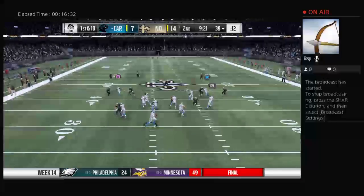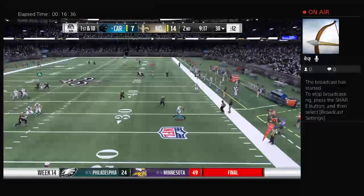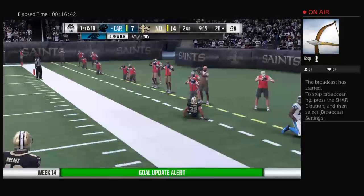You get a clear shot on him. Plus, he moves a lot faster than what people think. And boy, does he have fun playing the game of football. This is caught at the 20. A big play there for the Panthers.